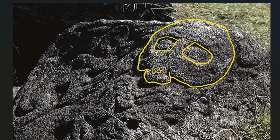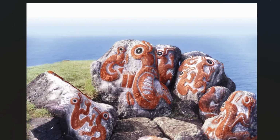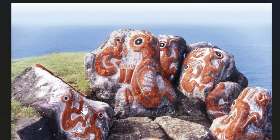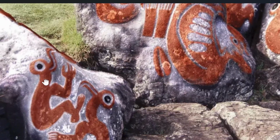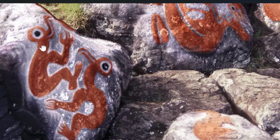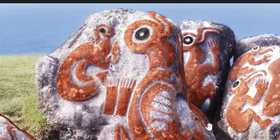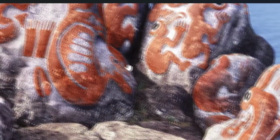Look at this face. We clearly have 2 eyes, a nose, but I don't see the mouth. Look at these amazing sculptures and paintings at Rapa Nui, at Easter Island. What could this possibly mean? What are these interesting creatures?